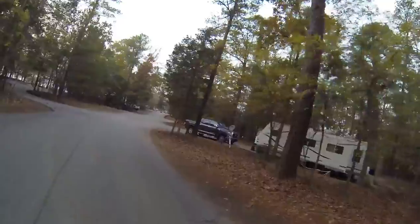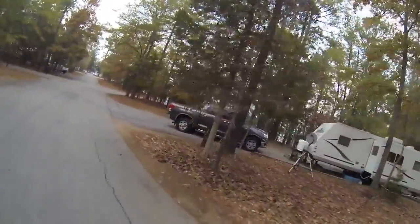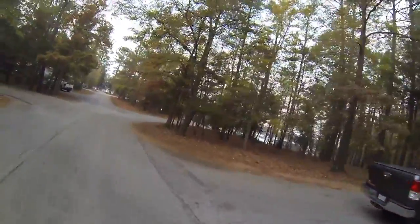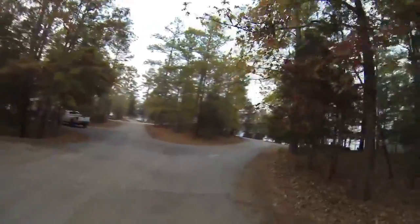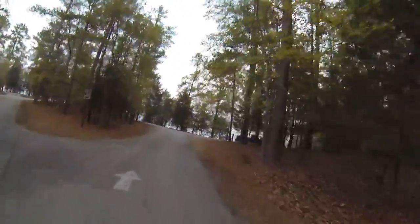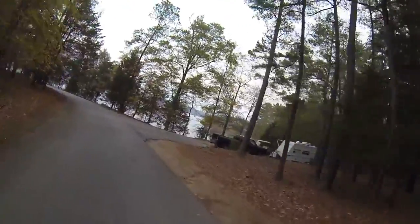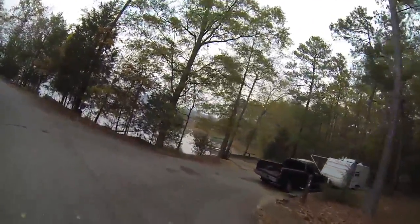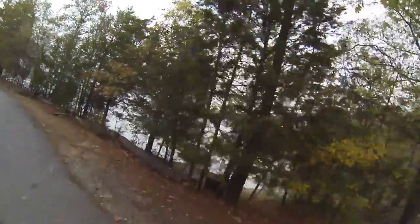Space 17 is a nice back in. Nice flat spot. Nice living area. Not much of a view of the lake. Space 18 has a beautiful view of the lake, nice and open. It's a fairly small space, but nice view, nice big outdoor living area, and right on the water.